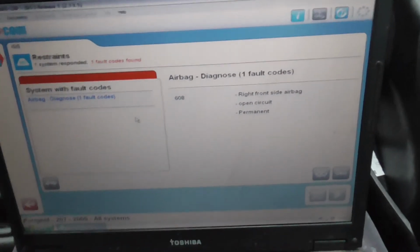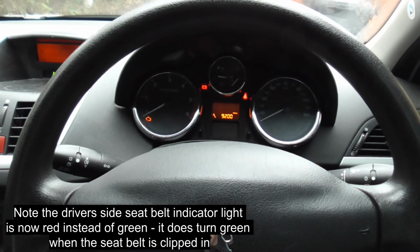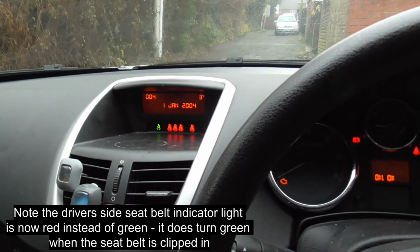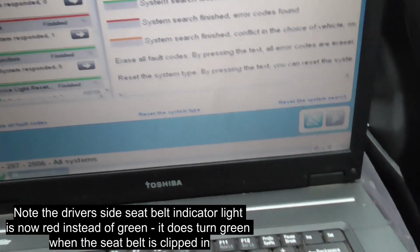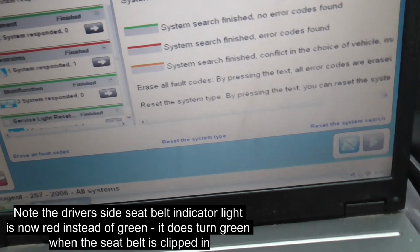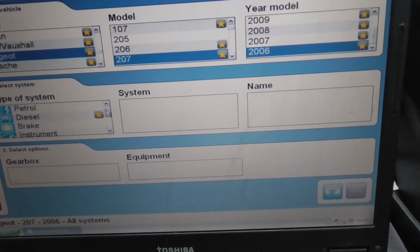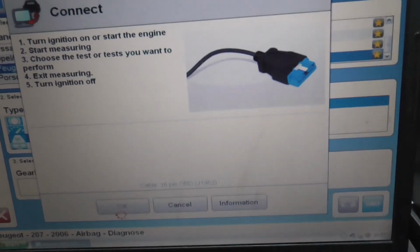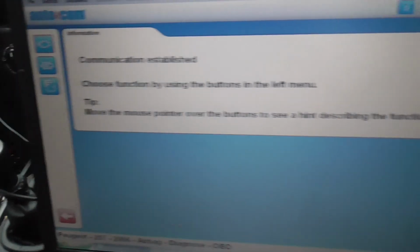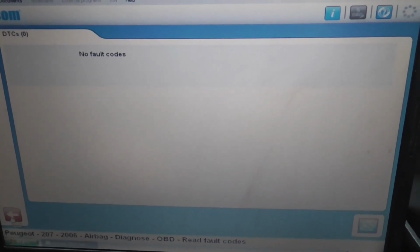So before I do end the video, I will scan it for codes again. Ignition on. There we go. We know it's right because that airbag light's going out, and the only warning on there is for risk of ice. Right. So let's scan it again. To save time here, I'll just go into the SRS restraints, airbag diagnose. There we go. And we'll read the fault codes, and we've got no fault codes there. Excellent. So it is a fix. Another one done.